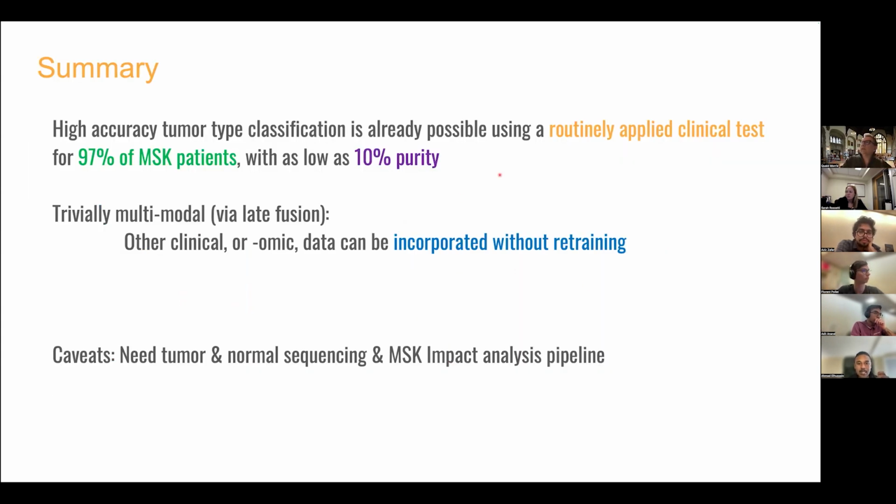Okay, so in summary, what we've shown is that we can get high accuracy tumor type classification already using a routinely applied clinical test that works for 97% of patients that are coming into MSK. And this is for tumors with as low as 10% purity. And this is trivially what we call multimodal, meaning that we can incorporate other data just without retraining by using this adaptable prior mechanism, right?